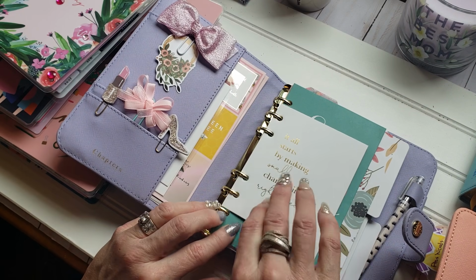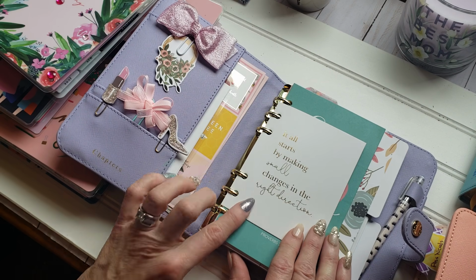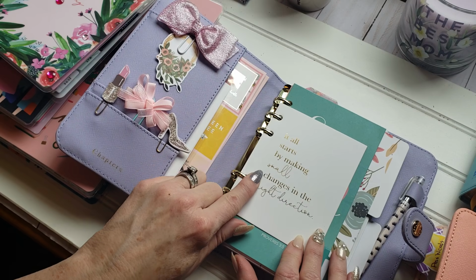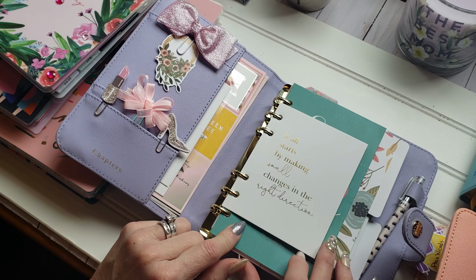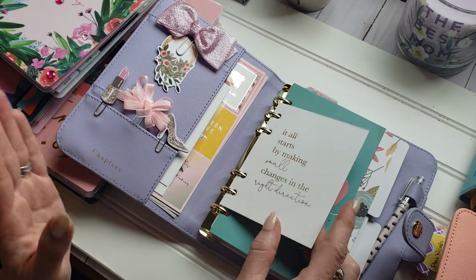It is a hobby. So this is some of the stuff that it came with. It came with little cards like this, a lot of these little cards. This one says, it all starts by making small changes in the right direction. I tell people that all the time about things. Just start.